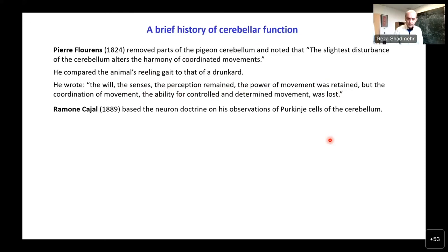About 100 years later, Ramon y Cajal was studying neurons underneath his microscope, and he noticed that the Purkinje cells of the cerebellum were this beautiful structure that was surrounded by what were called basket cells. And from that raised this beautiful idea called the neuron doctrine, the idea that individual cells make up the fundamental units of computation. So the Purkinje cells of the cerebellum were very critical for coming up with this idea of neurons, and neurons being the central unit of computation.